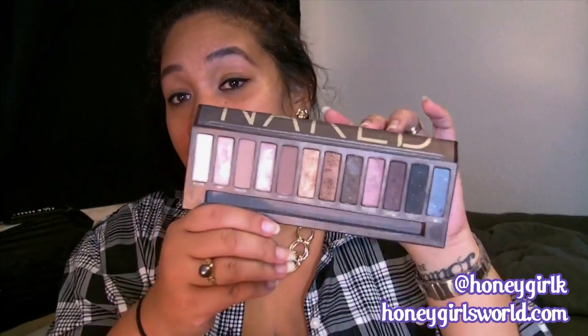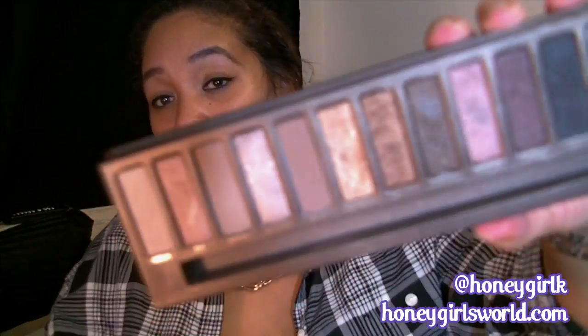I do not have the Naked 2 palette. I actually was going to order it when it was first released, but the Naked 2 palette has cooler shades, whereas Naked 1 has more of the warmer tones. So I really enjoy using this one. A lot of people like Naked 2 better. I just love Naked 1. I probably will not ever spring for the Naked 2.